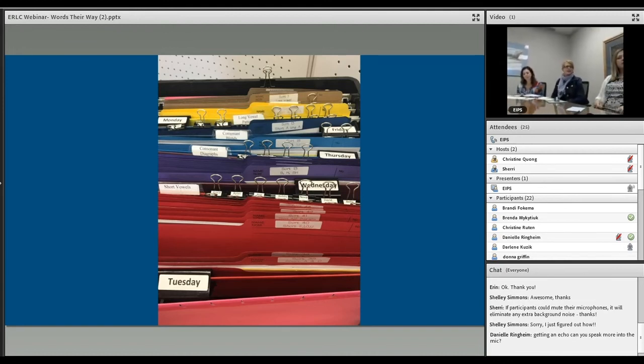You'll notice the color folders are to do with what they're working on, like short vowels or consonant digraphs. This is all the sorts from the entire book, and I keep it in my classroom, and it works fantastic. There's about 10 copies of each sort, and as I go, I put in the extra worksheets or extra activities that I find in the file folder, so it's ready to go for the next week. So it's worked great for me.